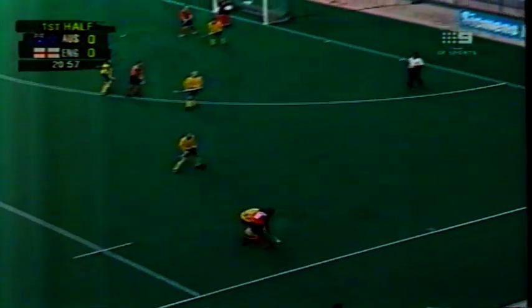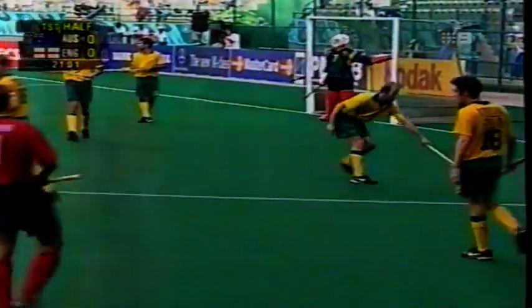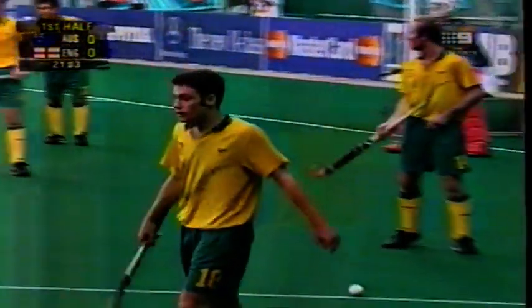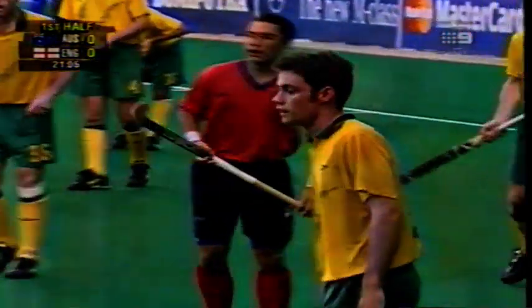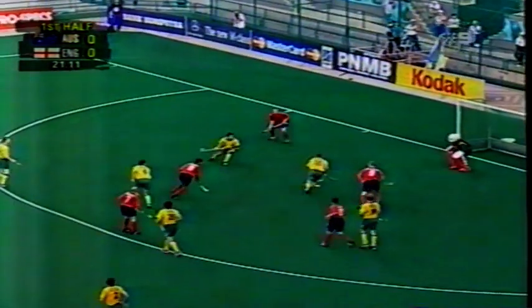This is Gerard. And that'll be a free hit. Wallace is on for England. And Australia get numbers back inside that circle. Frustrating start for them. They've had so much play. Unable to convert. Wyatt with a big hit. He's looking for a deflection.